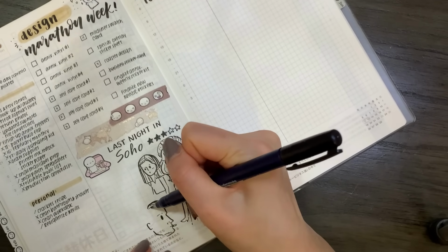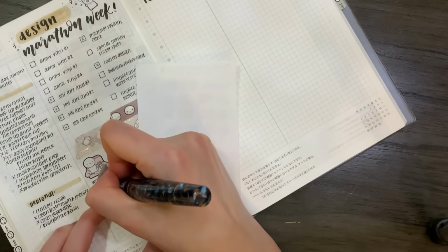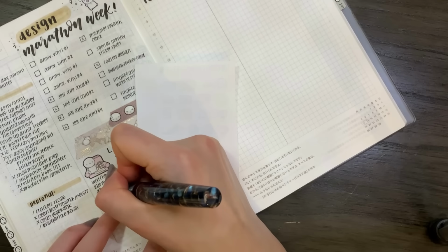and I made some little doodles. I loved the costume design, so I just had to draw her little dress and hairstyle, and then I just wrote very quickly what I thought.